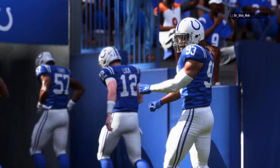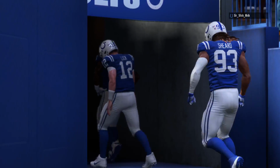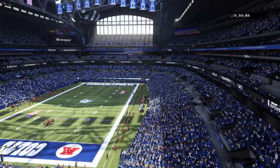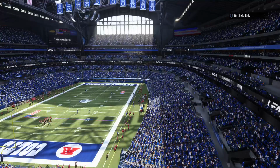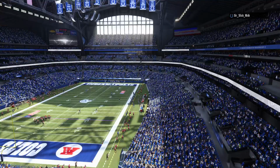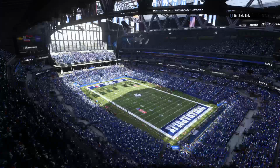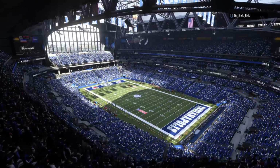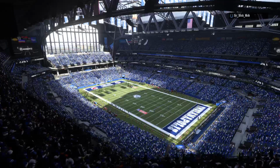So for the Bengals, it's a fantastic start as they roll to a blowout victory here in the season opener. And they'll head back home next week to take on the Baltimore Ravens. Meanwhile, for Indianapolis, they obviously fall to 0-1 with the defeat. And they'll try to rebound next week on the road in Washington.